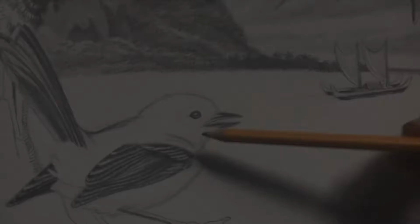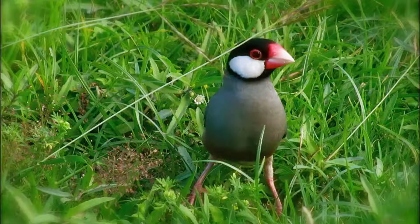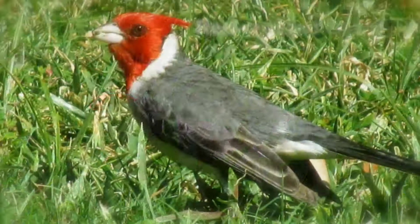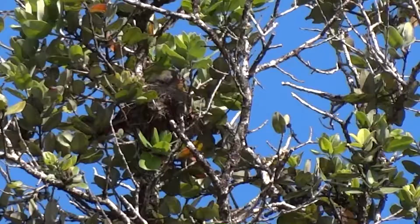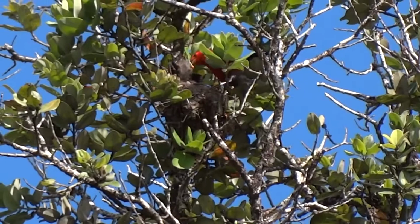When I was a kid, I was so excited by birds. I loved discovering new species and trying to draw them. I didn't know it at the time, but almost all of the birds I saw were brought to, or introduced to, Hawaii from someplace else in the world. The red-headed cardinals came from Brazil, the mejiro or white-eye from Japan, and the mynah birds from India. Later in life, I learned that Hawaii had so many native birds, meaning they came to the islands on their own power and successfully established populations here.